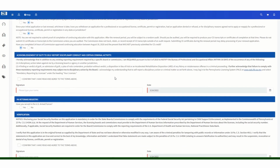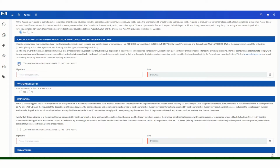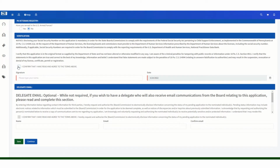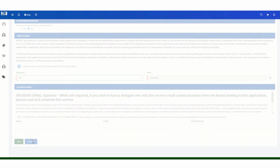Once you have answered the questions, you will need to confirm your duty to self-report any disciplinary action or criminal activity. You will be given the opportunity to register with the PA Veterans Registry. And then you will confirm that you agree to terms and sign your application. Once you are finished, you must click Continue to move to the next screen.